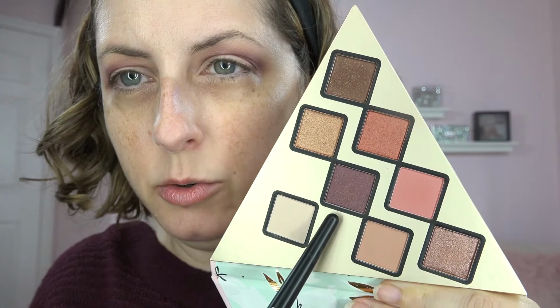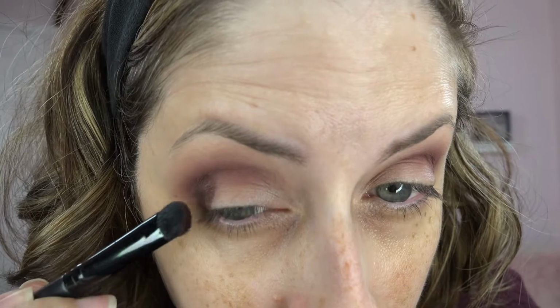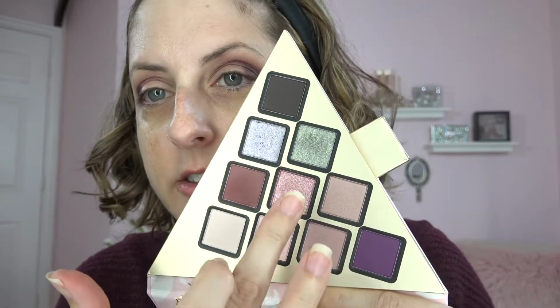I'm going to put in my outer corner this burgundy color. It's a bit of a shimmer. I'm putting that on a relatively flat brush and just pressing. Okay, that's good. I thought it was going to be unpigmented. It's like, whew. And now we're going to see how this sparkly color behaves. I'm going to pat this pink sparkle on my lid.